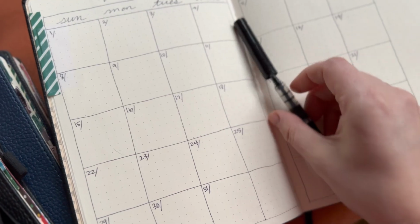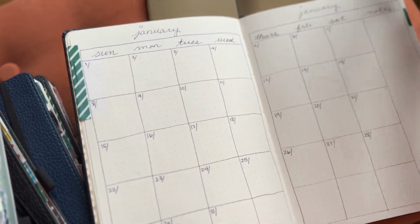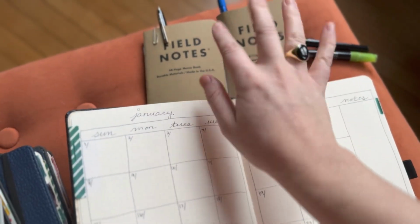Again, you don't need anything fancy to be a successful journaler. Even I have these 2 kind of cheapy ballpoint pens. We'll get into the field notes later. This is my experiment exciting part.